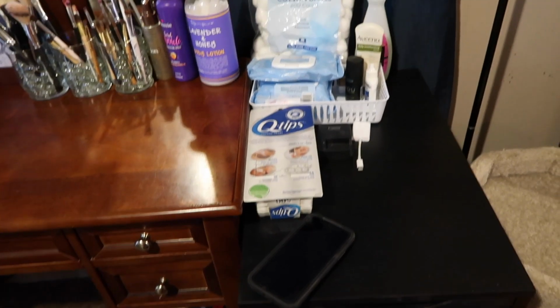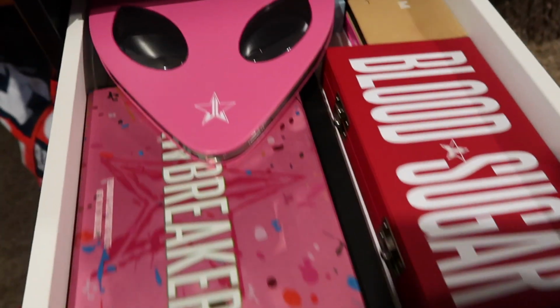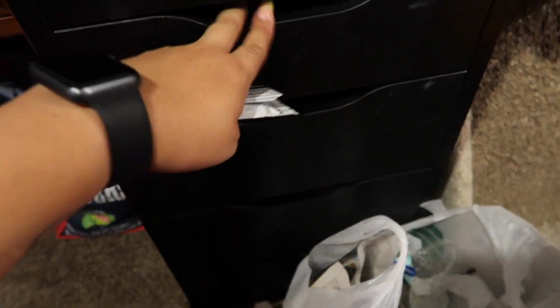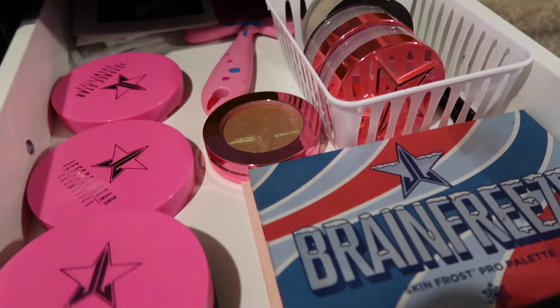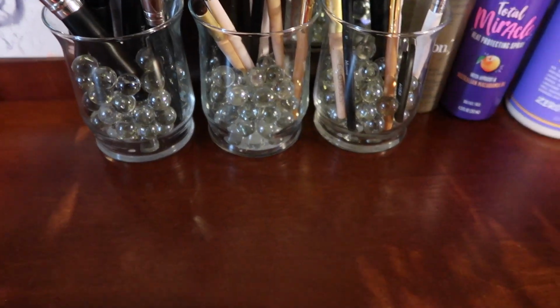Okay guys, so this is the finished look for this right here. Ignore the trash, but we have this right here. All this done now. All of this done. I did put one of my eyeliners in there. All of this is done right here. And I did put my brushes in.